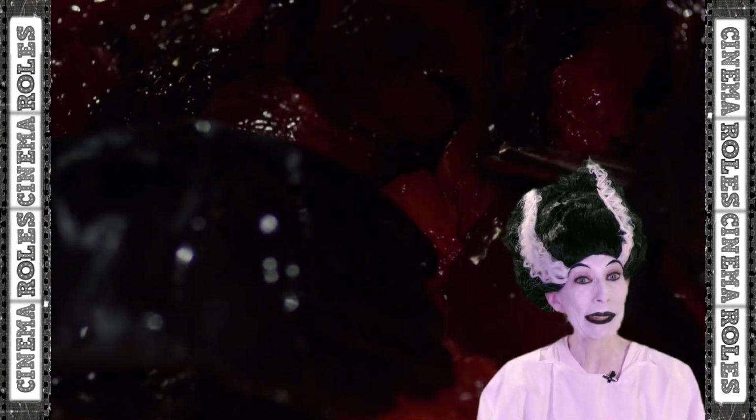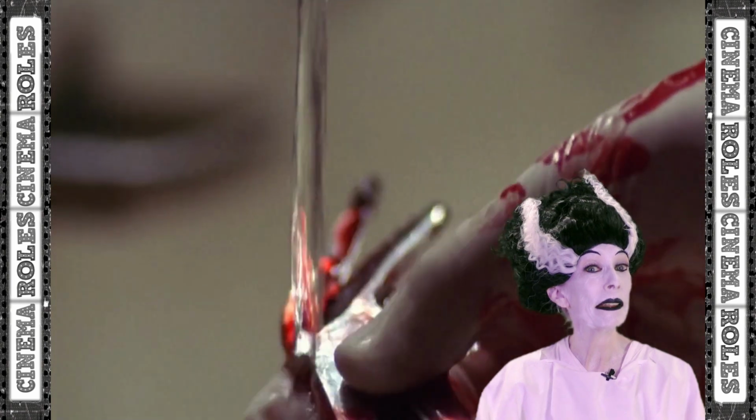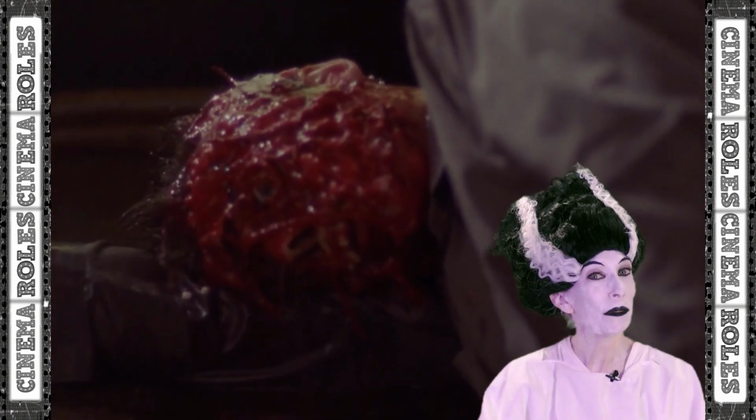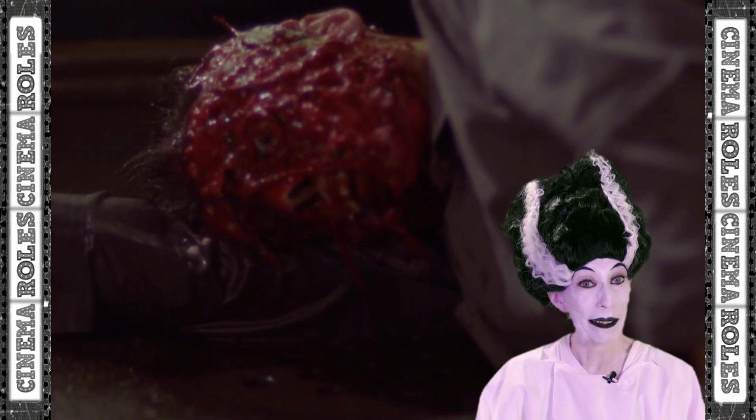The doc is certainly no stranger to gore, as we can see in this detailed surgical scene that focuses not only on the viscera, but on the bloody surgical instruments and even the blood draining down the sink. If red is your favorite color, this is the movie for you. And finally, we have this nice close-up of the monster's face as the good doctor pours acid on it. A nice way to round out the movie, don't you think?